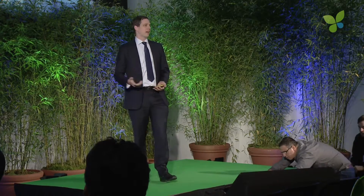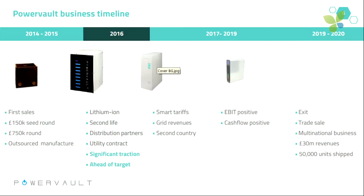Now, Powervault was founded by Sustainable Ventures back in 2012, and we've achieved a huge amount since then. We've raised £2.5 million, and we've used that money to establish outsourced manufacturing facilities, and we've developed 2 versions of our product, including a lithium-ion version. We've been working on using Second Life recycled electric vehicle batteries, and we're in commercial discussions with Nissan about commercializing this and launching the UK's cheapest and greenest home electricity storage product early next year.